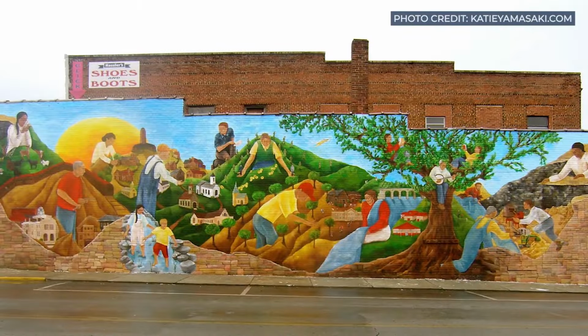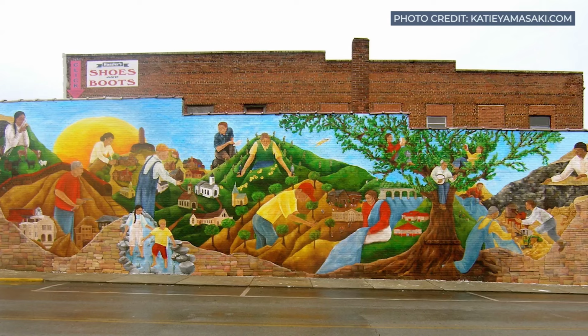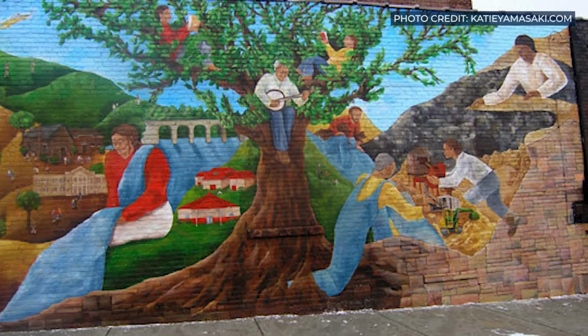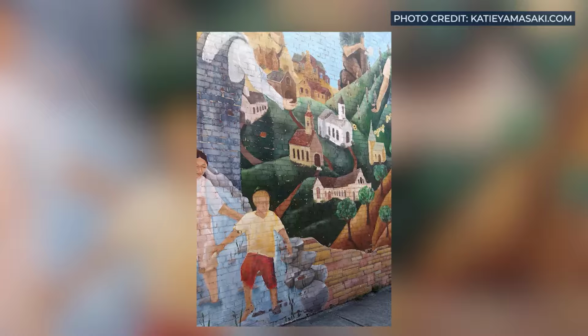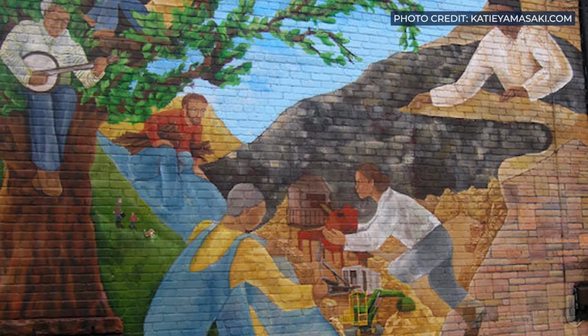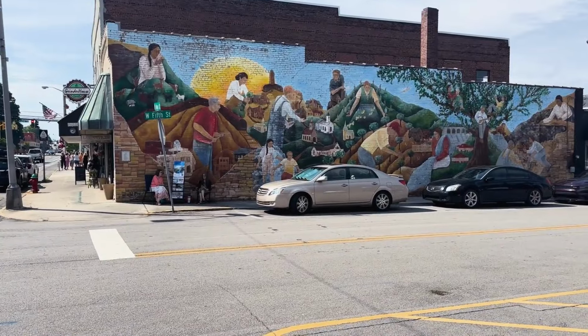If you look closely at the mural, you can see a lot of Cumberland County history in that mural. There's the State Park Bridge, the Methodist Church, the courthouse, and just different scenes depicting life in Cumberland County.